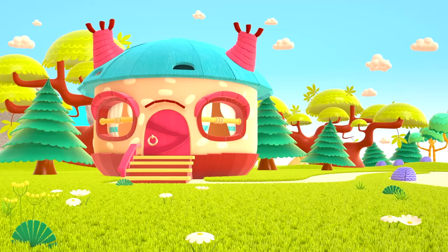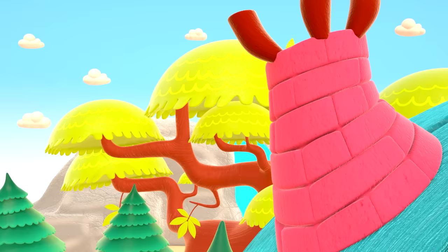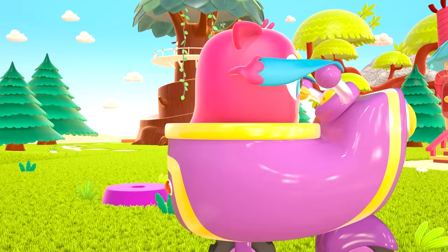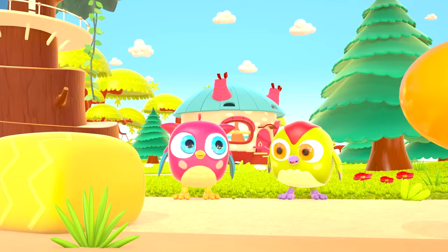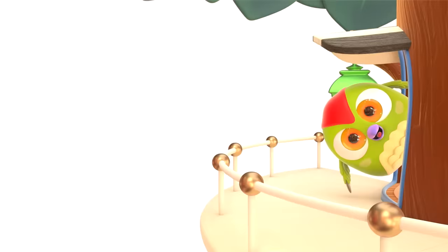Hop Hop loves to play and have fun. He dances and loves jumping high. He flaps little wings, hop, hop, hop. And look at how well he can hide. Hop the owl.